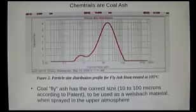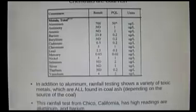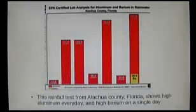Coal fly ash has the correct size, 10 to 100 microns according to the patent, to be used as a Welsbach reflective material when sprayed in the upper atmosphere. In addition to aluminum, rainfall testing shows a variety of toxic metals which are all found in coal ash, depending on the source of the coal. This rainfall test from Chico, California has high readings in aluminum and barium. This rainfall test from Alachua County, Florida shows high aluminum every day and high barium on a single day.